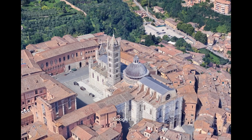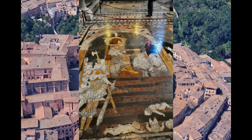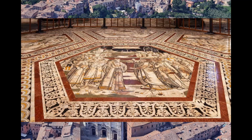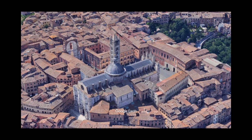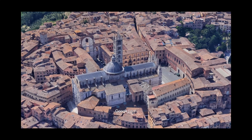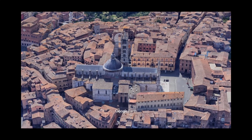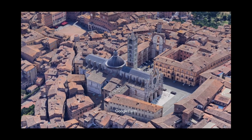Inside, the cathedral's most celebrated feature is its extraordinary marble mosaic floor, a masterpiece created over centuries with 56 panels depicting biblical and mythological scenes using a unique graffito and inlay technique. The pulpit by Nicola Pisano, a magnificent octagonal structure supported by lions, is a crucial work of Gothic sculpture.